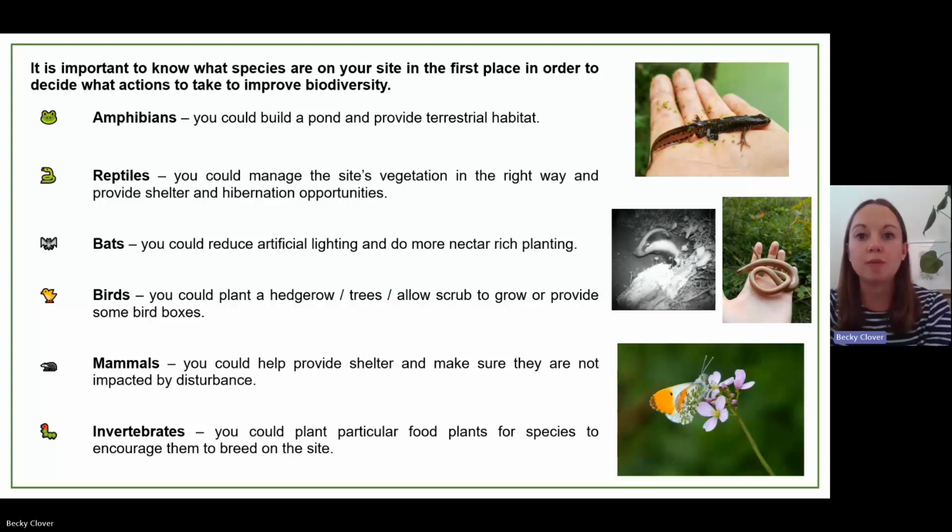And if there's no features for breeding birds already, you could plant a hedgerow or some trees, or allow some scrub to grow, or provide some bird boxes. If you find any mammal holes, you could set a camera trap to see what's using them. And once you know this, if they're active, you could help provide resources for the species or just make sure that they're not impacted by any disturbance. And finally, if you record, for example, a particular butterfly foraging over the site, you could plant its larval food plant to encourage it to breed on the site the next year.